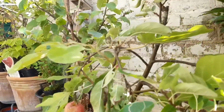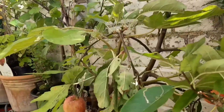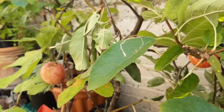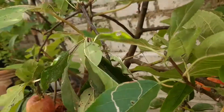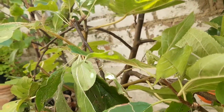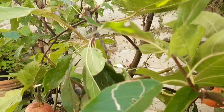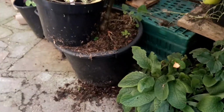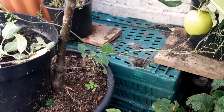So this is the apple tree, and it's a family grafted apple tree. So in all, there's 5 varieties with 4 grafts. It's in a 30-litre pot, and it was standing on top of these upside down crates.